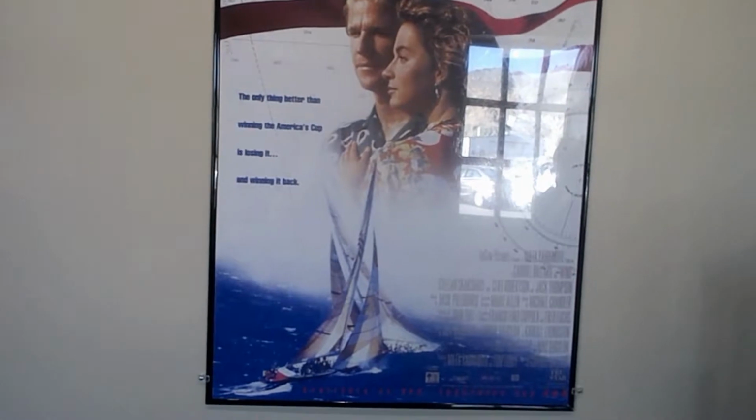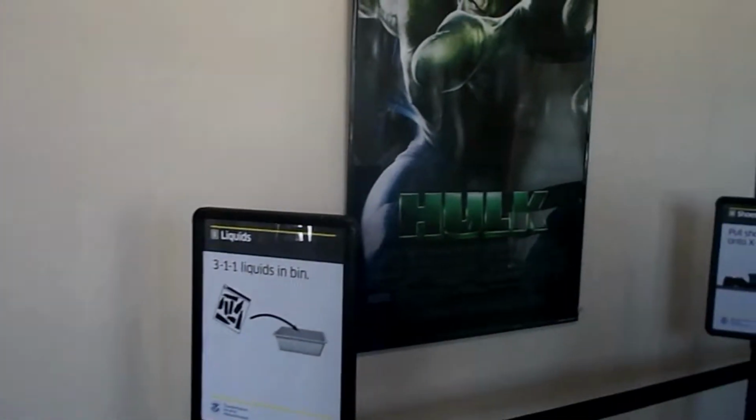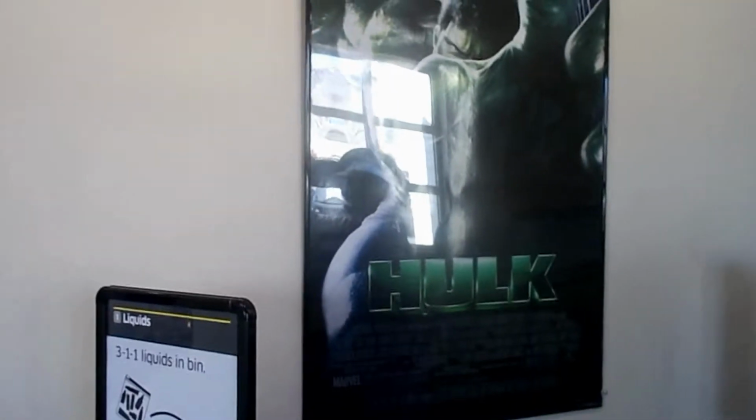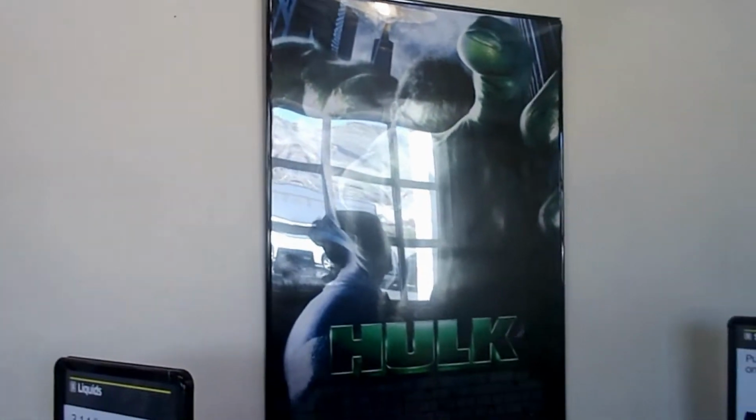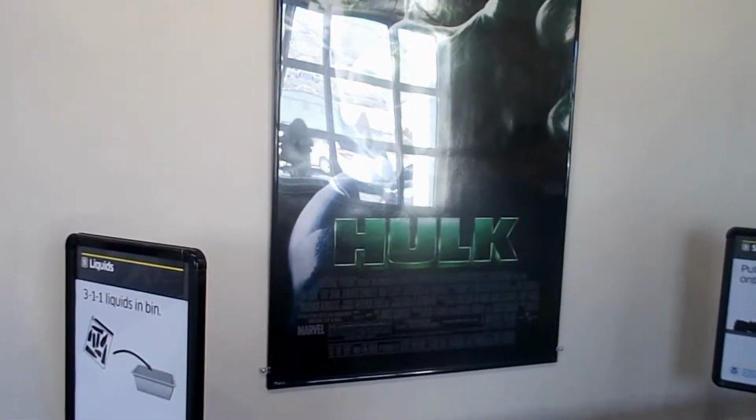These are some of the posters at the airport in Wendover. All the different movies that's been made there. I didn't know the Hulk was filmed, but that's what they say. Like Independence Day, Independence Day 2, I guess, too, and World's Fastest Indian was filmed there. There's Independence Day. It's got a glare on from the windows and stuff like that.